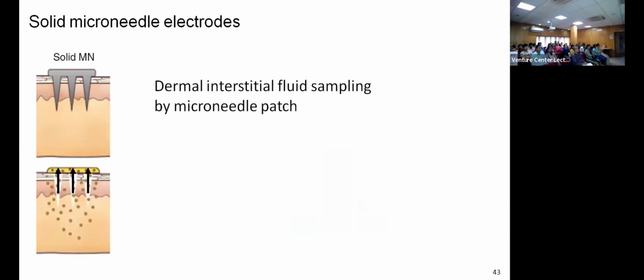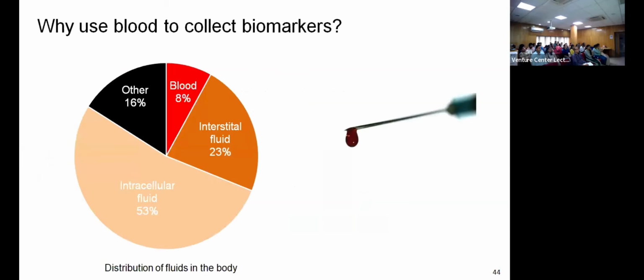All right, so the next one is the microneedles in reverse, where we make some pathways in the skin and pull things out. So what we're thinking about is that blood is a really great source of biomarkers, and it's used all the time in medicine. But blood is just 8% of the fluid in the body. There's a lot of other fluid there, and it might have some other advantages and some other information that we don't get in blood.